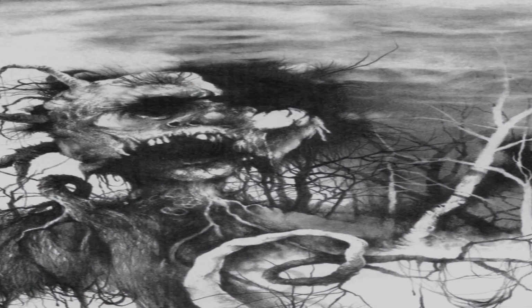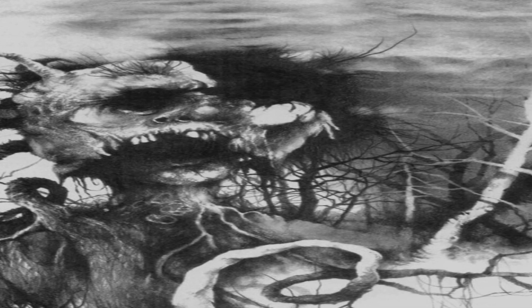And by the time Tom tries to get out of the swamp, he ends up losing his hand, and the villagers realize that it was the creature in the swamp that ended up taking away Tom's hand. I have to say that this is probably the scariest image in this entire series.